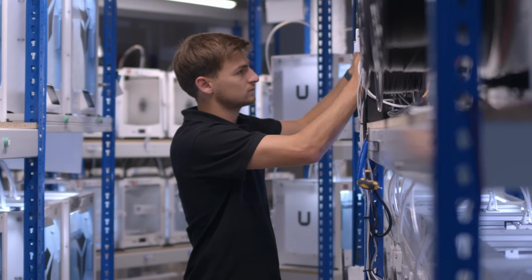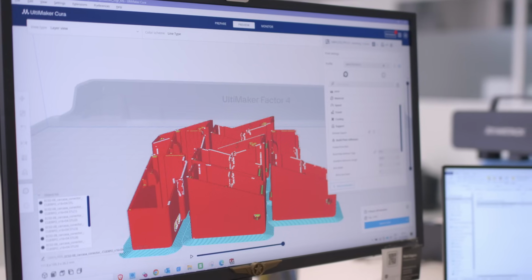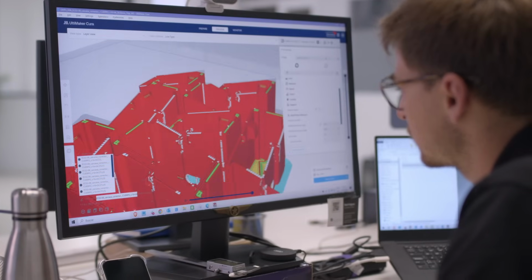However, Ultimaker doesn't only offer printers, but a whole ecosystem for 3D printing. Their Cura slicing software is fast and easy to use. You can quickly install material profiles, so you don't need to enter and tweak settings when you're printing with a new material. This saves us a lot of time when we are printing with very specific materials.